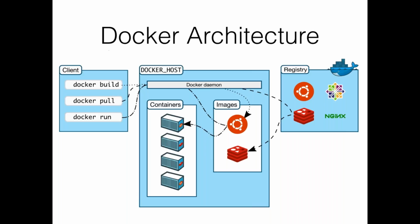You can create a new image. You can pull an existing image from the registry. You can run the image, actually creating a container. And you can also save your container, the modified container, as an image, as an archive. Okay.